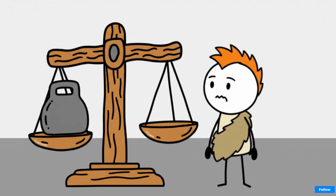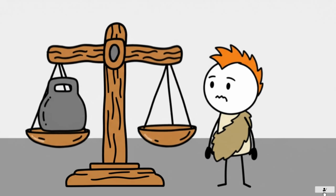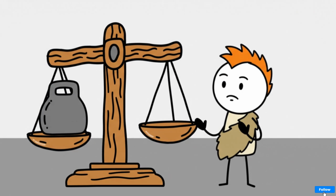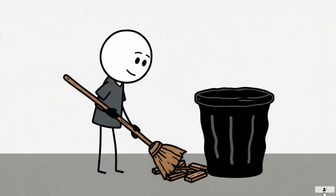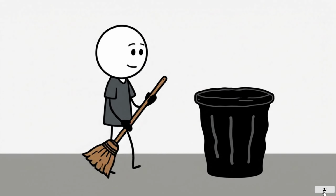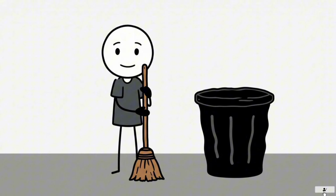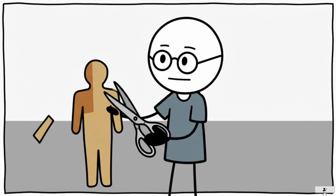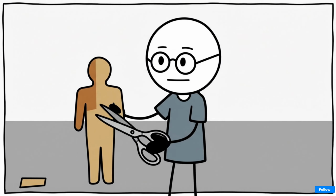If natural selection is constantly optimizing organisms for survival, why has it tolerated this useless feature for so long? You might assume that useless features are always eliminated by evolution because they waste valuable biological resources. But evolution does not work like a perfectionist designer who trims away every single scrap of excess material.